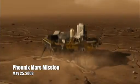20 meters, 50 meters, standing by for touchdown. Touchdown signal detected.